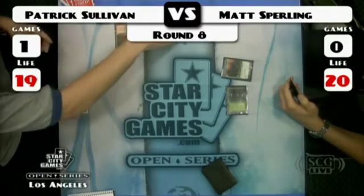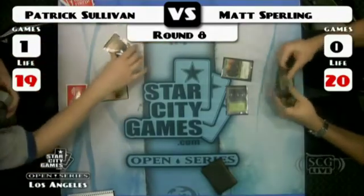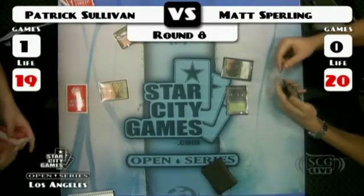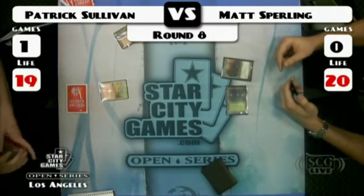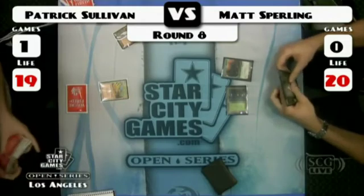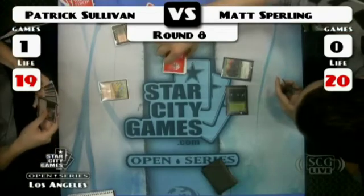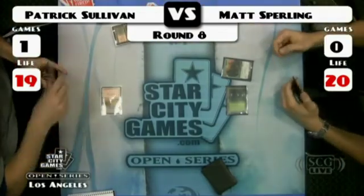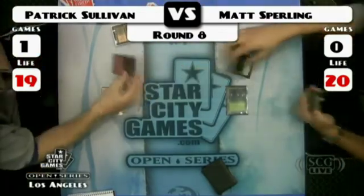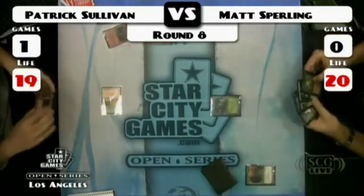Patrick goes searching through his library for a mountain. Is that a Beta Mountain? Ooh, that looks nice. What kind of forest is that over there? I believe that is also a Beta Forest. Oh, I was talking about the Dryad Arbor. Oh, that's Future Sight. And a Lightning Bolt takes out Dryad Arbor.